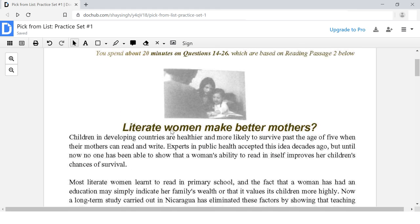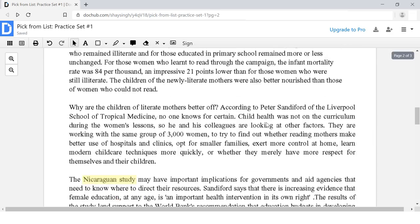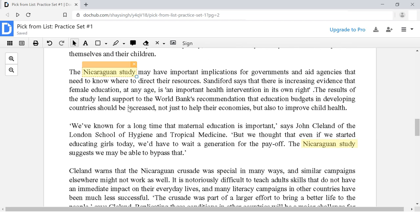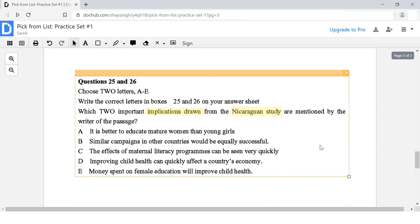It says, literate women make better mothers. It's a question, and it is going to explore this question. So let us come down to our questions here. You'll notice that I've already highlighted certain keywords. And then here we have our questions.